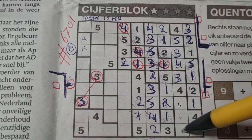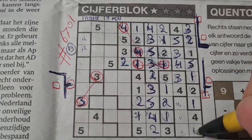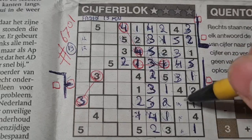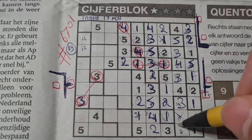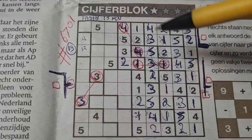These 3 boxes surround the 1 can be a 1. So 1 box left for the 1 in this area should be there. These 2 boxes can be 3. So 1 box left for the 3 in this area should be there. 2 numbers left in this area for numbers 2 and 5. We have a 2 there, no 2 there. 2 should be here and a 5 goes there.